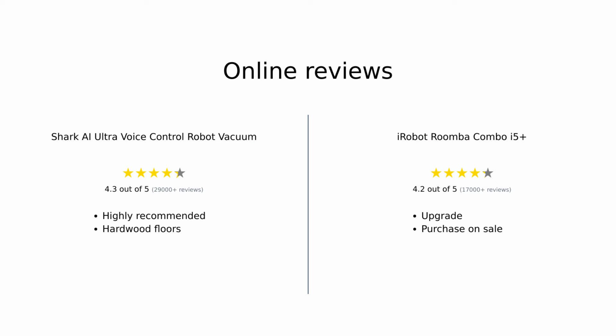Based on online reviews, the Shark AI Ultra Voice Control Robot Vacuum is highly recommended for hardwood floors and has a rating of 4.5 out of 5. On the other hand, the iRobot Roomba Combo i5 Plus is considered an upgrade from previous vacuums and is recommended to be purchased on sale.